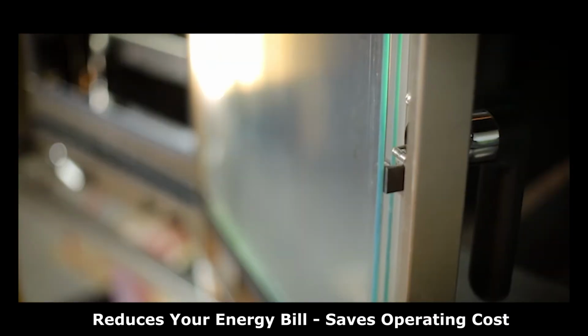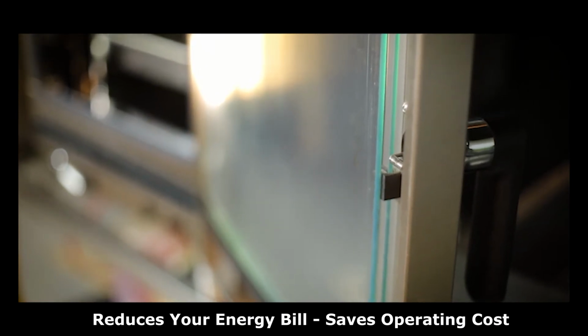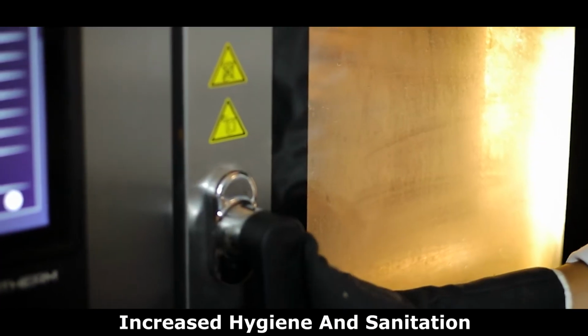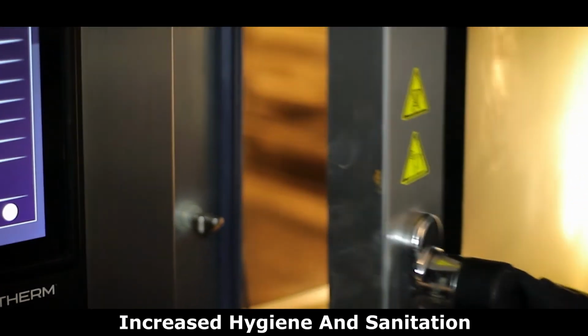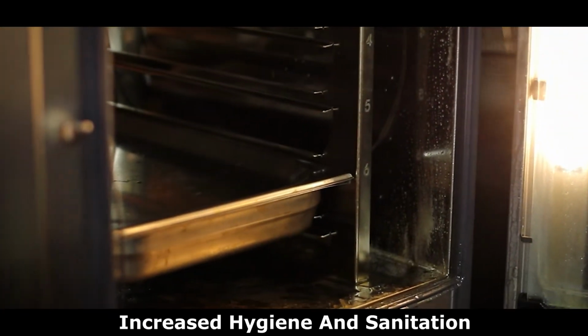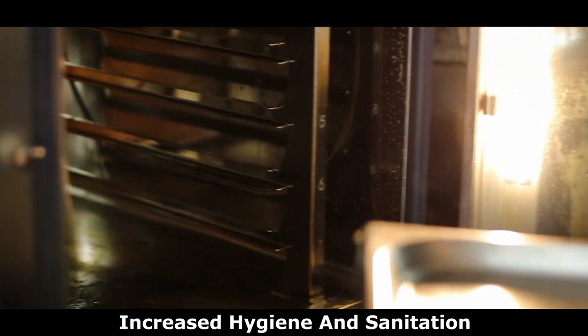The triple glass door ensures that the door is cool to touch, safe, and it reduces your energy consumption. And with the door being opened multiple times, there is always a risk of bacterial growth on the door handle. The handle is coated with silver ions to reduce the bacterial growth.